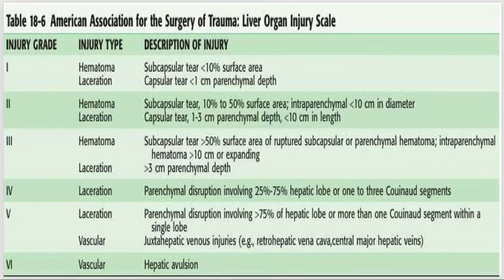Now you can see over here, I think we'll discuss that thing later, but see that this is the hematoma and this is the laceration, right? So if you see grade 5 and grade 6, there is vascular injury. Grade 6 is hepatic avulsion. Okay, so of course it means serious bleeding.